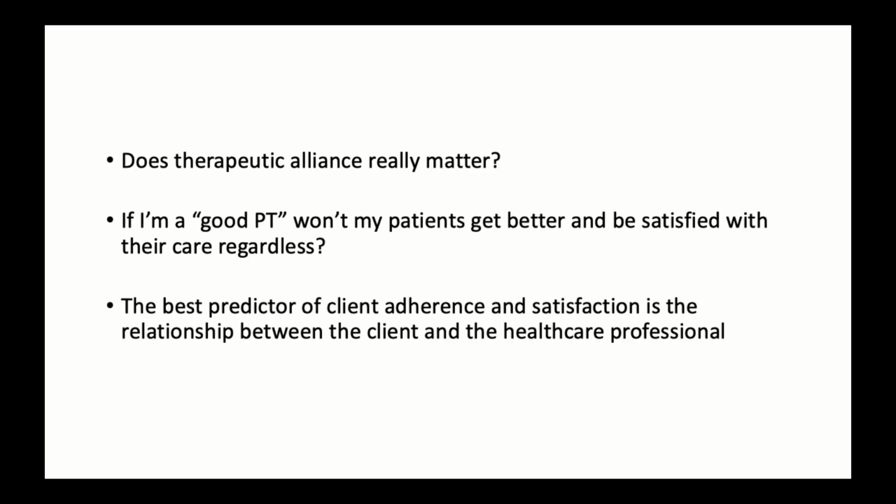So keeping those definitions in mind as we move forward, do these things really matter? If I'm a good PT, maybe I got really good at my manual therapy skills, I make a really great set of exercises, I get really good at whatever clinical skills I need. Isn't that enough to help my patients get better? Won't my patients be satisfied with their care?